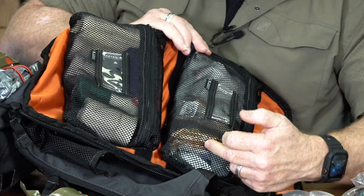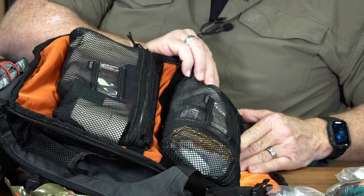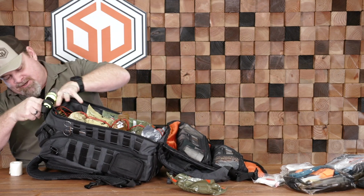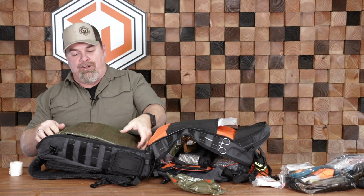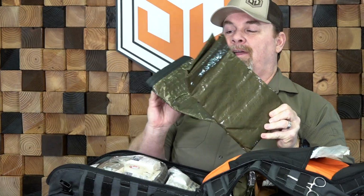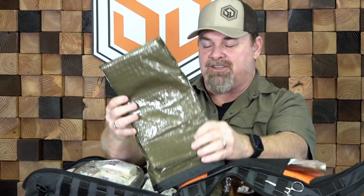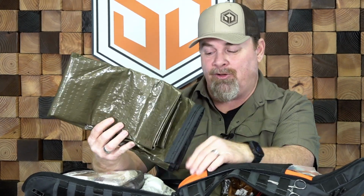In this one I have more of the general supplies, the space blankets, shock blankets, syringes, things of that nature in here. But wait, there's more, because this bag is so big. When I move this forward, now I've got a large survival blanket, shock blanket, so I can use this for a shelter, or I could use this for somebody that's going into shock. These are very high quality blankets. This is better than your little thin Mylar sheet, and has a lot more uses as it's reusable.